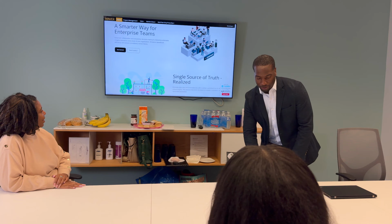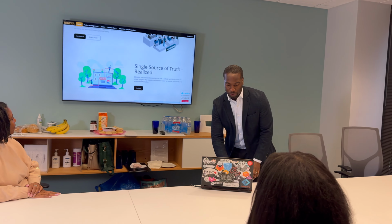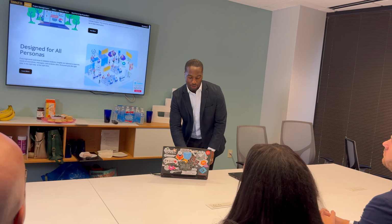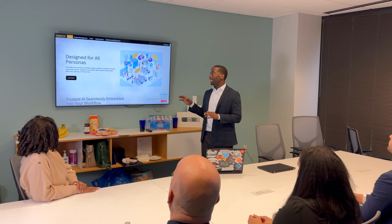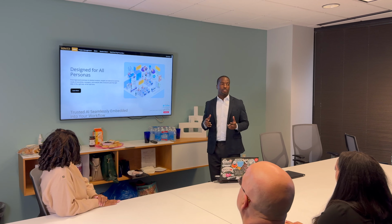So you see the icons for the various components we can bring under this umbrella, and we're going to go through and navigate this. So this single source of truth, all under one umbrella, is designed for the entire enterprise. Whether you're in marketing, whether you're in finance, whether you're in HR, you all have access to the data that informs how you run your business. It's one united organization, one company.